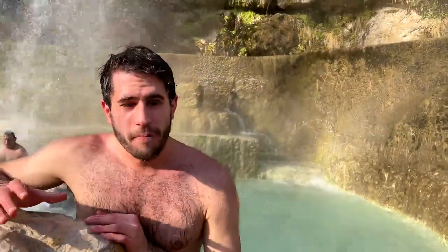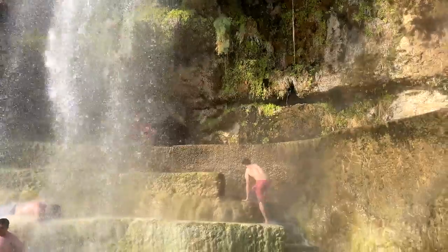It's so hot. It feels like pebbles falling on your head. The water's so heavy. And if you go in here, apparently the water is so warm that it's like a sauna. Let's go check it out. Look at how much smoke is in there. Oh my. Crazy.